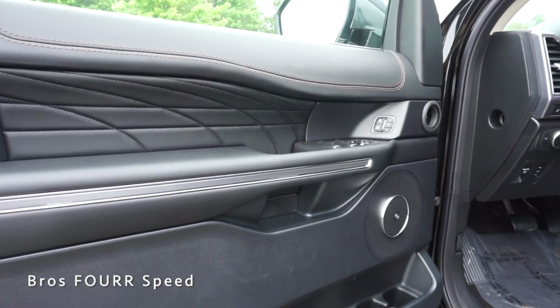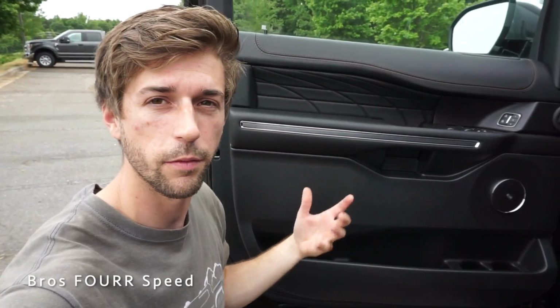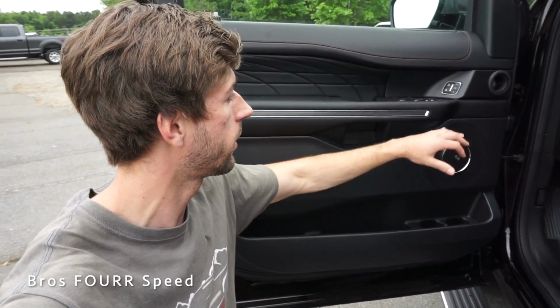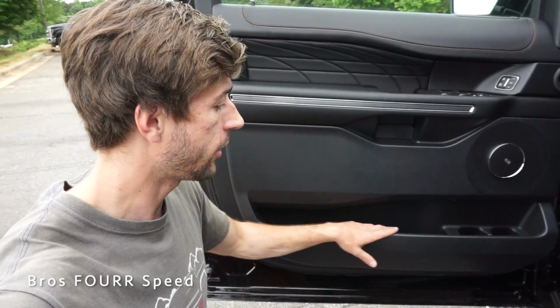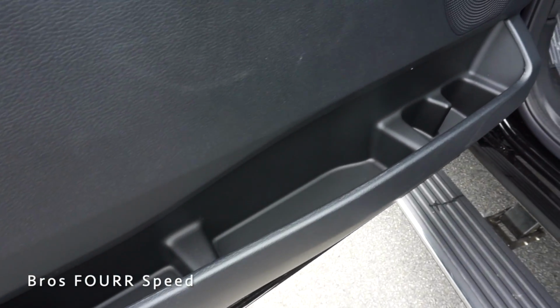There's chrome trim on the outer armrest there, along with the release handle that's nicely hidden on the inside, so that's a very cool ergonomical design. Of course, we have all of the window controls and the power mirror adjustments, along with the memory seating adjustments as well. This has a 12-speaker Bang & Olufsen sound system, and you can see the lower section of the door runs the entire length of the door panel, so you have a ton of storage space.